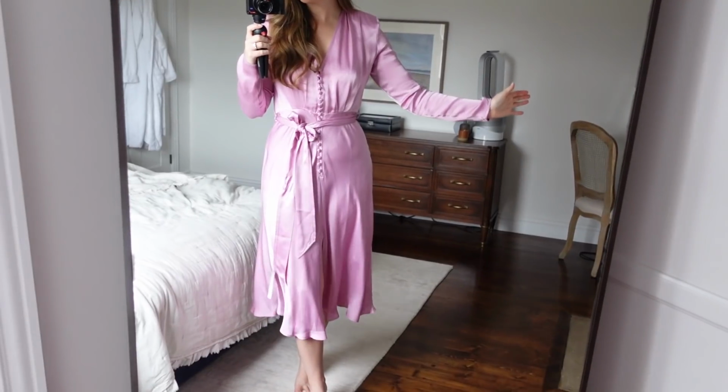You'll have to excuse the big muff on top of the camera, but it helps the audio so much. So much so actually that you hear me breathe pretty intensely. But anyway, the dress is on.